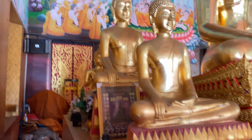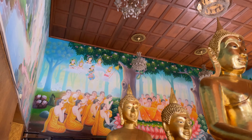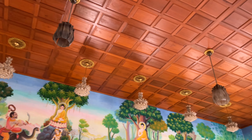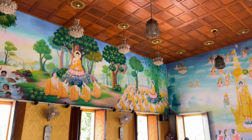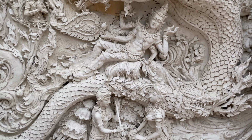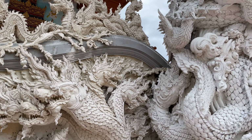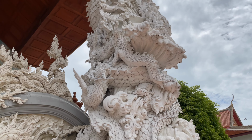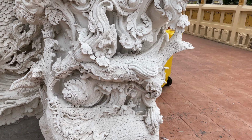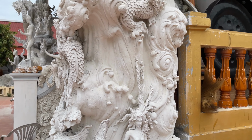And then they have some more murals and stuff back behind over there. And then you can see the styling with the ceiling. Yeah, it's quite cool. And then here's the monks that will come over and give you the blessings. And one last look here at some of the patterns they're doing. Yeah, this will be pretty neat when it's all done. It'll have all the fish and the dragons and the elephants and everything inside of it.